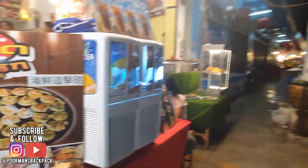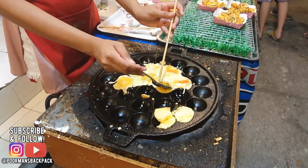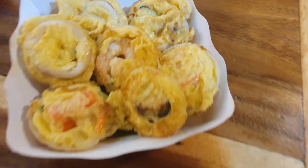They're still definitely here. So before I go on my bus ride home, I'm gonna get some snacks. These are kind of like takoyaki, except they have seafood in them instead of just octopus. Got these freshly made. The egg looks like they've just been cooked. So let's try these out.